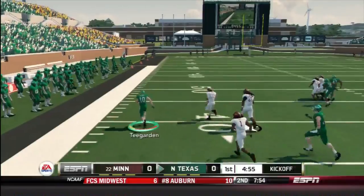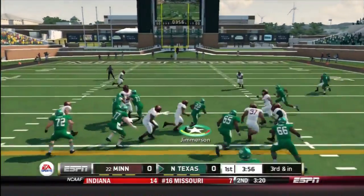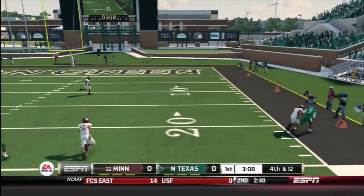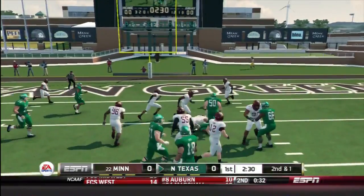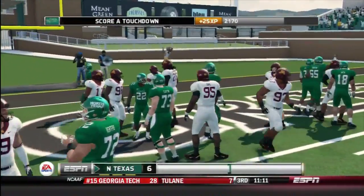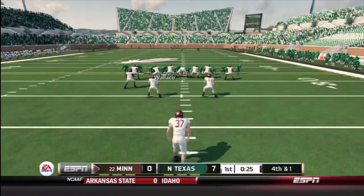Going into the outside, does he have a chance? No, he gets pushed out of bounds. And here we go, Jimerson getting a first down to go. And so far, North Texas is looking good to start the game. Jimerson, another run up the middle. A huge run by Jimerson and touchdown. A 1 yard run for Jimerson for the touchdown. And a nice sack by Roberts.